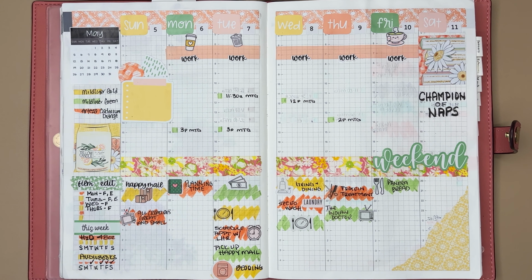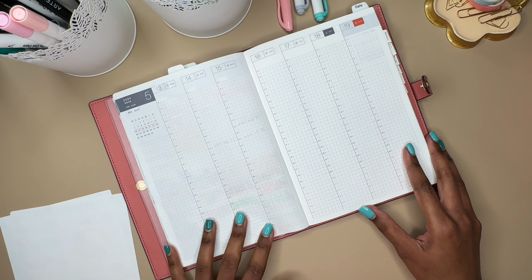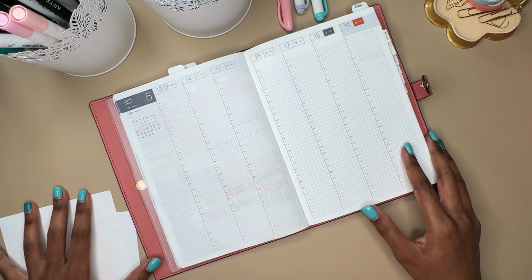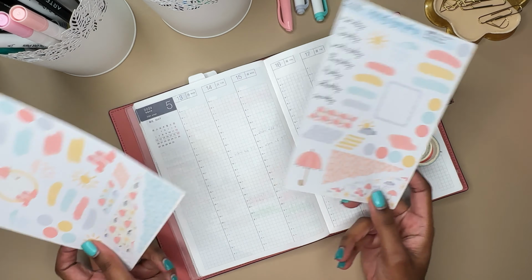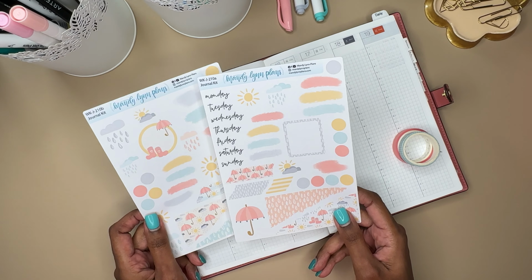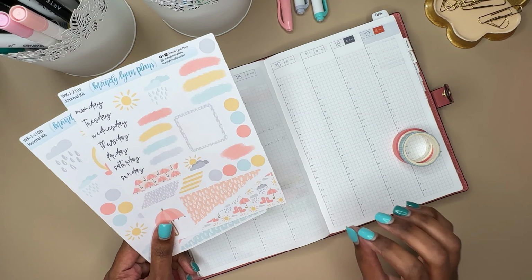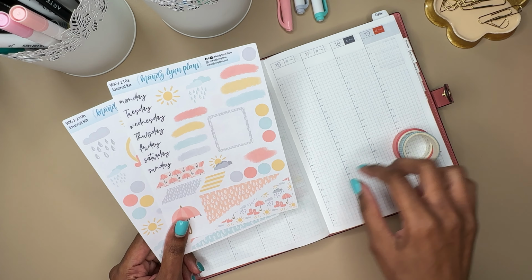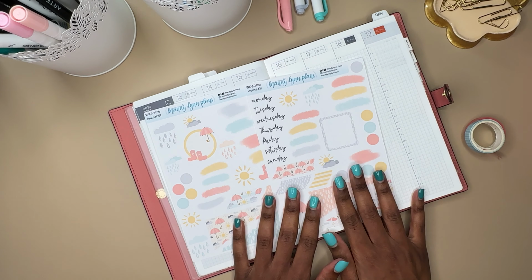So now with all of that said, I am going to set up this week. This is going to be May 12th through the 18th. I like a Sunday start. In the spread for this week, I'll be using stickers from Mandy Lynn Plans. And although I've used her stickers before, this is my first time using a kit today.